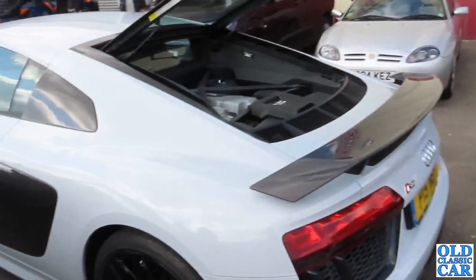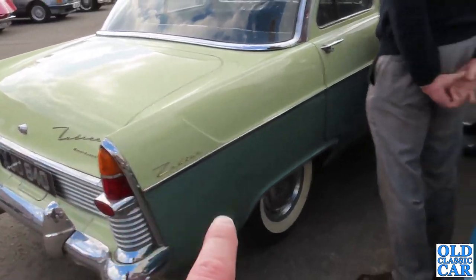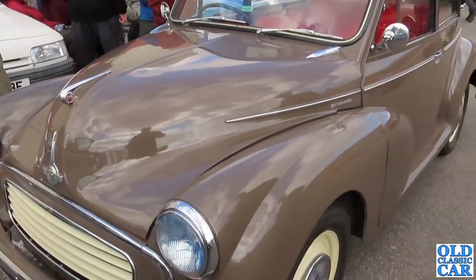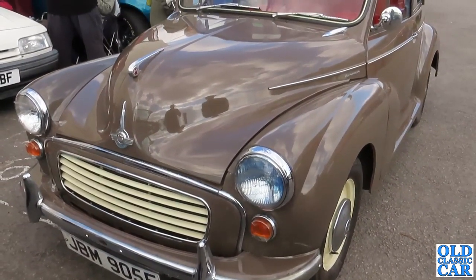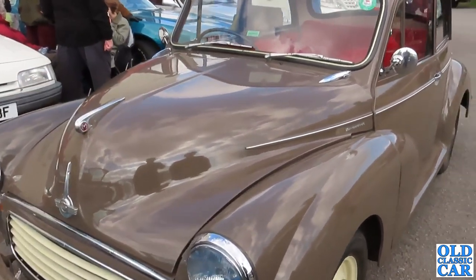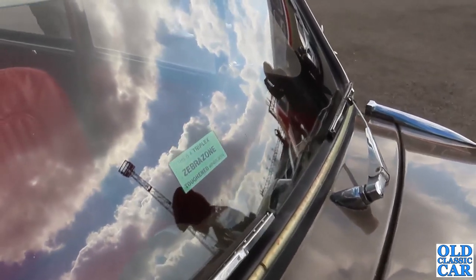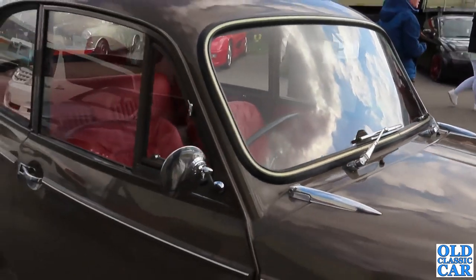Such a contrast of vehicles at this show. We've got the Mark II Zodiac over here, a Karmann Ghia, rear engine Volkswagen of course, the R8 V10, and a front engine four cylinder Morris Minor 1000. F-reg, so that's late '67, 1968, somewhere around there. It's quite a rare colour, you don't see many Morris 1000s in this particular colour. It's even got a Triplex zone-toughened windscreen. Very clean car.